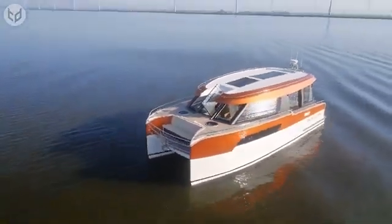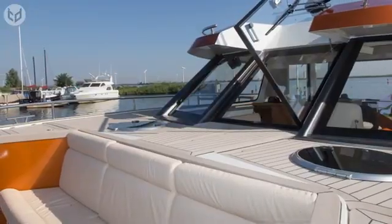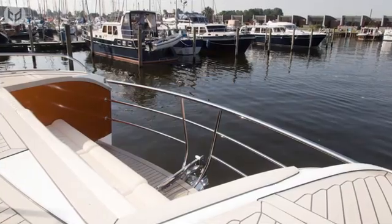What else? Well, the Dutchcat is a very simple boat. Even a child could navigate through it, making it very user-friendly too.